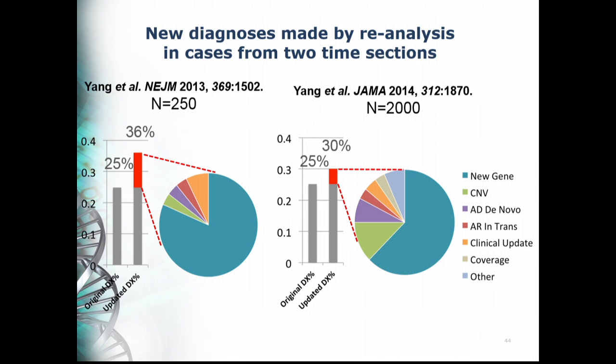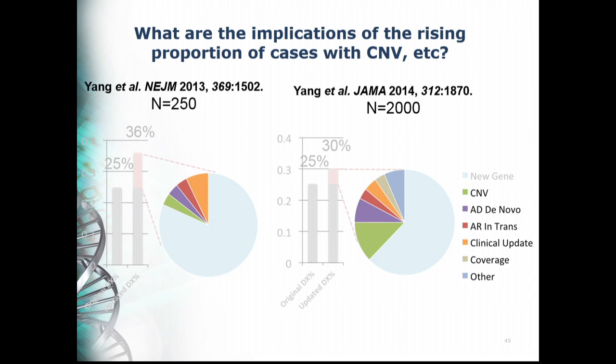Okay, so if we come back to this image and focus on the rest of the graph, we'll see that besides the contribution of new disease genes, we have contribution from many other reasons that we are making new diagnoses. For example, the green one, CMV analysis, that is making the second highest contribution. And we note an interesting trend that in the earlier group, CMV analysis is only making a small contribution to the new diagnosis. But as time goes by, it seems that the contribution is growing.